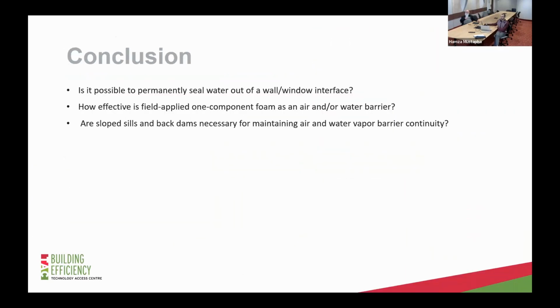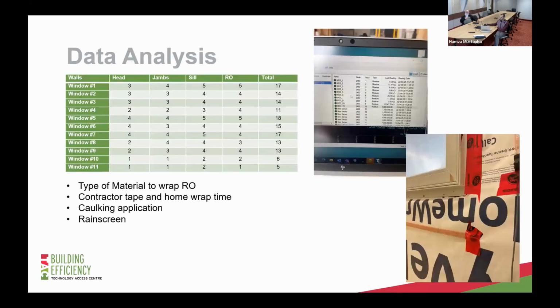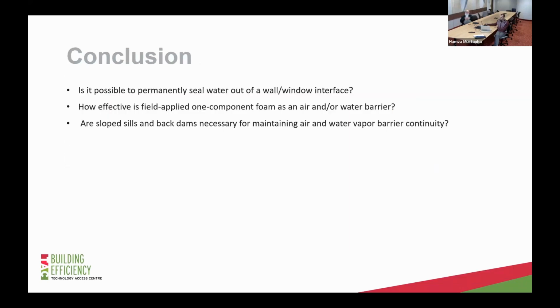Sensor layout, procedure, conclusion. So after running the 11 different windows, we collected the data and populated a graph so we can determine which one was the best outcome of what we saw. Conclusion: it's possible to permanently seal water out of the wall-window interface. How effective is field-applied one-component foam as an air and water barrier? Are slope sills and back dams necessary for maintaining air and water vapor barrier continuity?